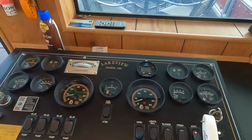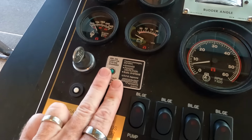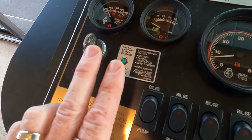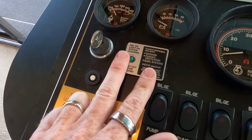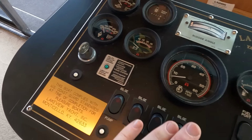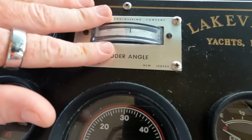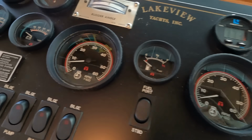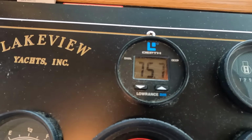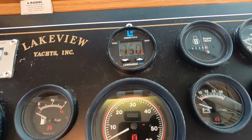And then up here on our lower Helm controls, I do want to point out, our Fireboy Halon fire suppression system is not operational. The cost on that is going to be about $1,200. Otherwise, all of our other gauges up here do function. Our rudder angle indicator gauge has been intermittent. Not quite sure what's wrong with that. We do have a functional depth finder up here. We're currently showing about 76 feet of water here.